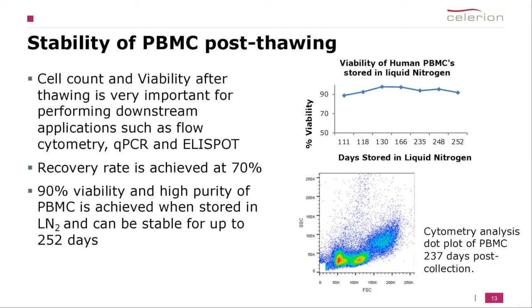Here we show the stability of PBMC post-thawing. Cell count and viability after thawing is very important for performing downstream applications such as flow cytometry, qPCR, and ELISpot. It is important as you need live cells and a certain amount of cells to perform the downstream assays. The Celerion method shows high recovery and high viability rates post-thawing.